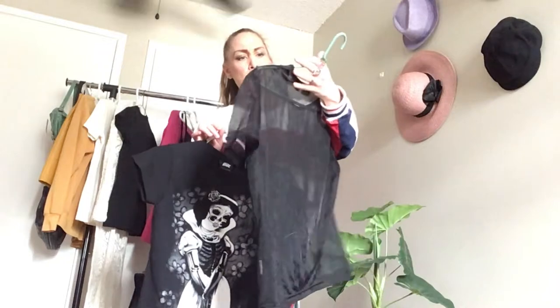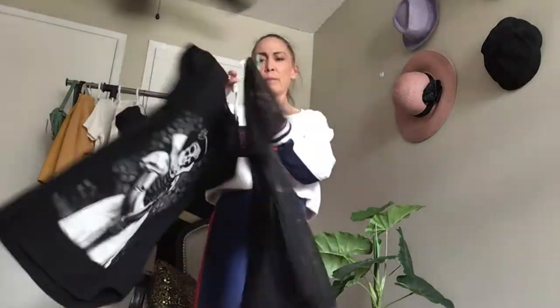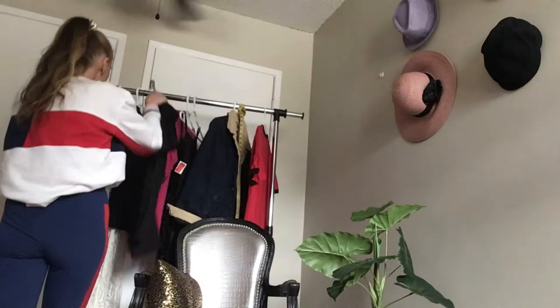I think this was, I'm trying to remember, like $2.50 again, or around there. So a couple other really good scores. I have a thing for t-shirts and shirts.